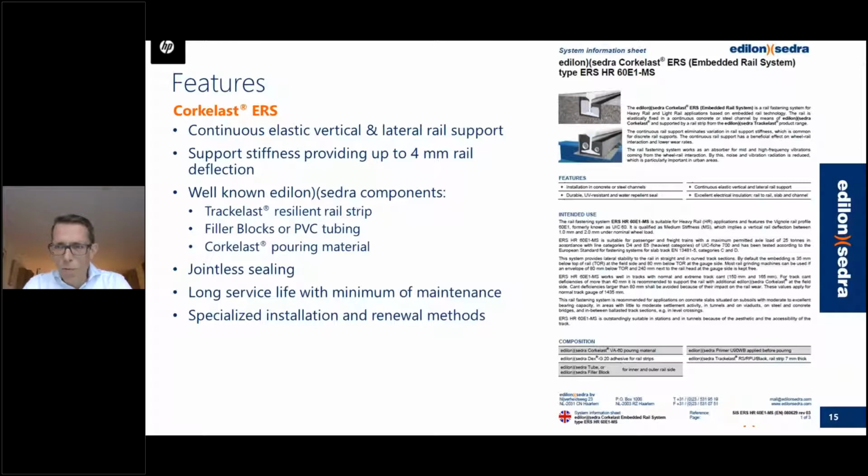For this, we make use of resilient rail strips, filler blocks, and Corkelast pouring material. This pouring material will isolate the rail from supporting layers and gives a watertight sealing. At the same time, this watertight seal means that there is no ingress of water and all kinds of polluting elements like salt, so rust will not occur, and it gives a long service life of the rail itself and the embedding materials.